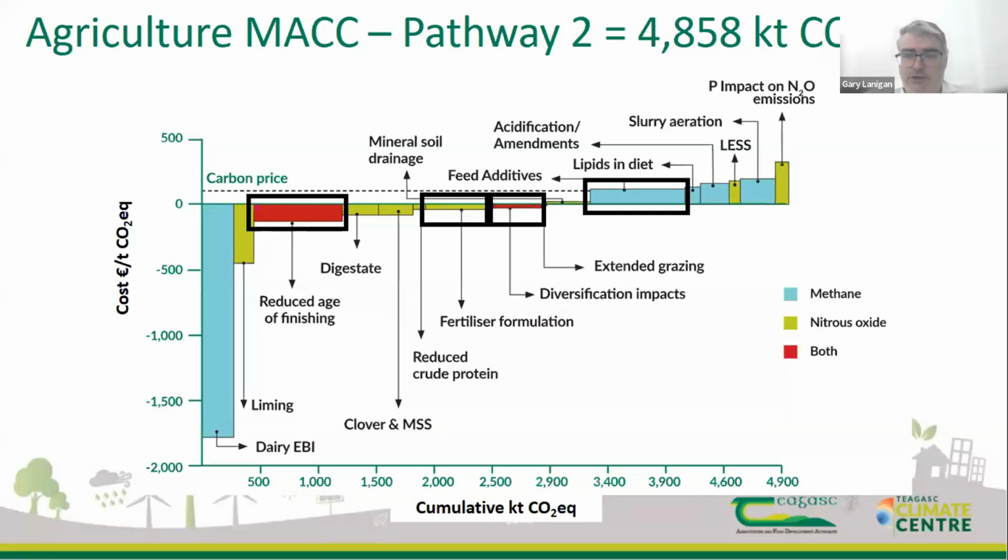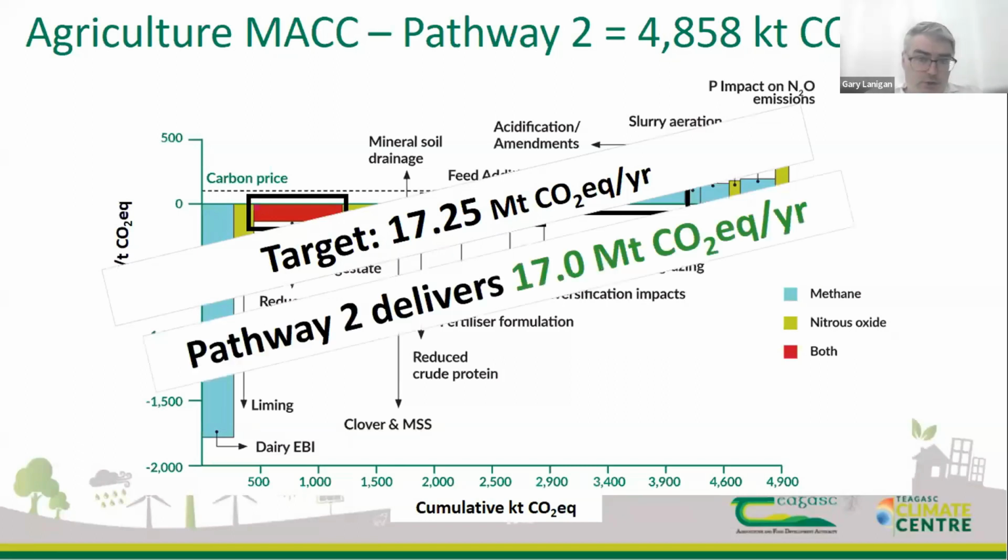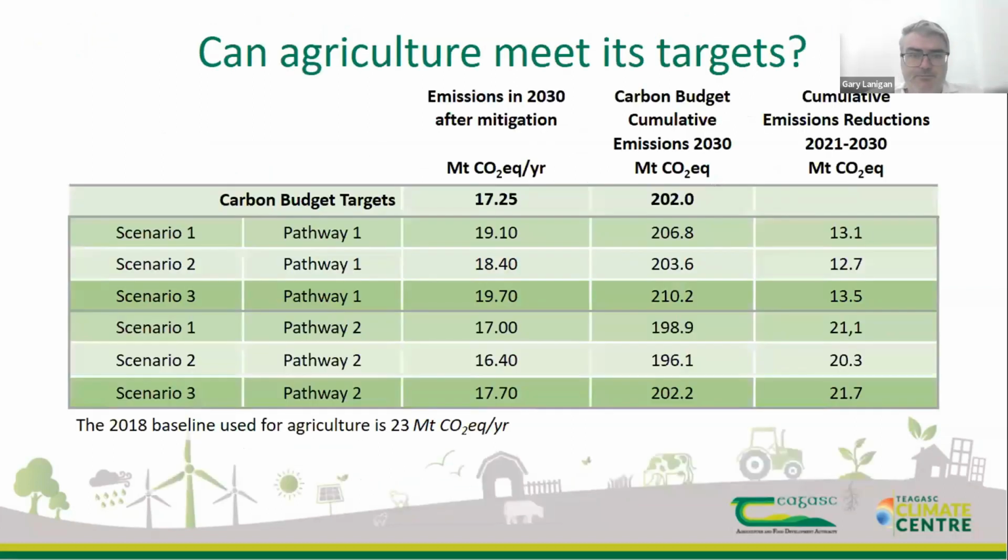So Pathway 2 delivers 4.8 million tonnes of CO2 abatement. Again, we have a target of 17.25, and do we reach it? And we do, just about by the skin of our teeth. Pathway 2 will deliver a sector that would be emitting 17 million tonnes by 2030.